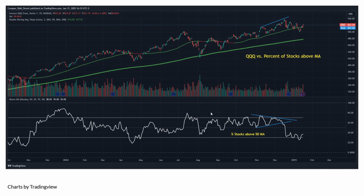Here we have the percent of stocks within the NASDAQ above their 50-day moving average. We had that same consolidation, and that same breakdown from the lower end of that consolidation, and now we have an oversold condition where the percent of stocks above their 50-day moving average has reached an extreme level, and it's trying to break above that 30 level. Again, we'll keep an eye on that and see how that plays out.